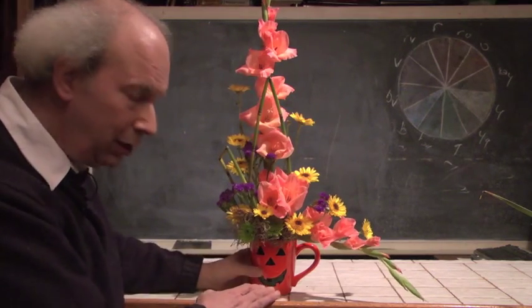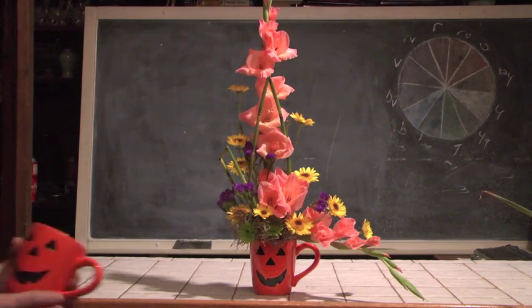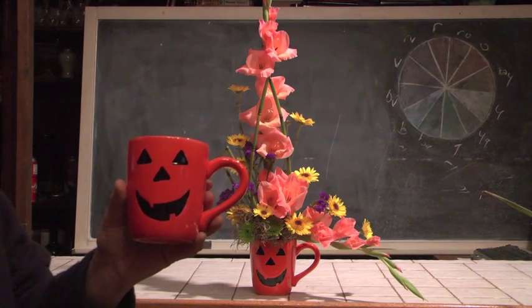Well, my viewer, we've covered an enormous amount of ground. Notice just the sheer numbers of mugs with Halloween themes that we've shown you in this brief presentation. I could go on and on. There are all kinds of neat things that you can do with this simple little container. And it comes to the adage, it's what you do with it. You can do so many things with this. It's a very, very neat little thing.